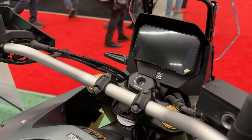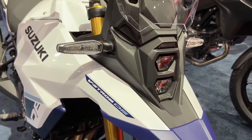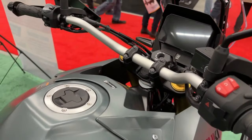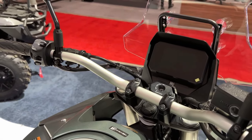The 2024 V-Strom 800 rides on Showa separate function fork, big piston front forks, and a Showa rear shock absorber with remote preload adjustability. Its braking hardware comprises dual 310 mm front discs and a single 260 mm rear disc with ABS.